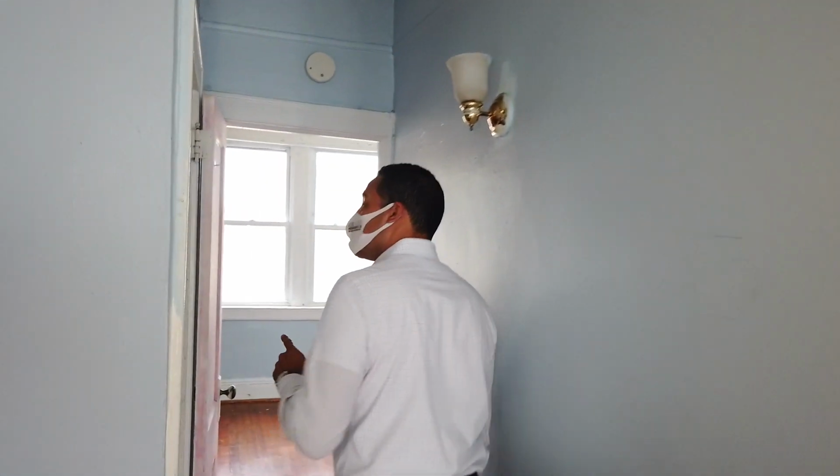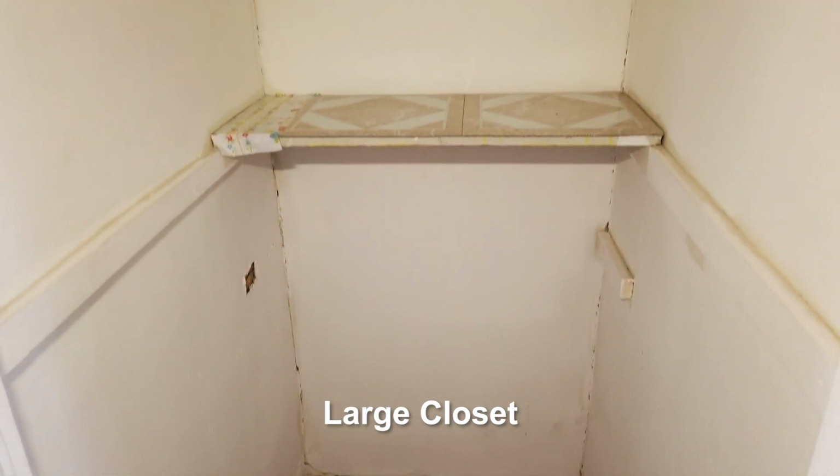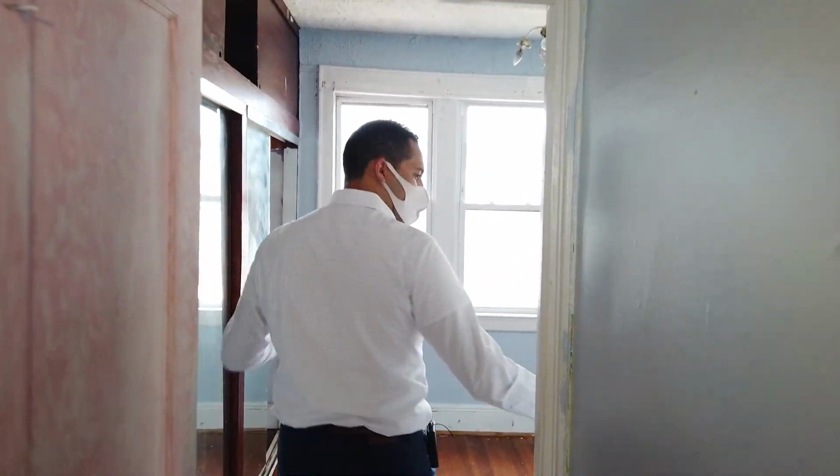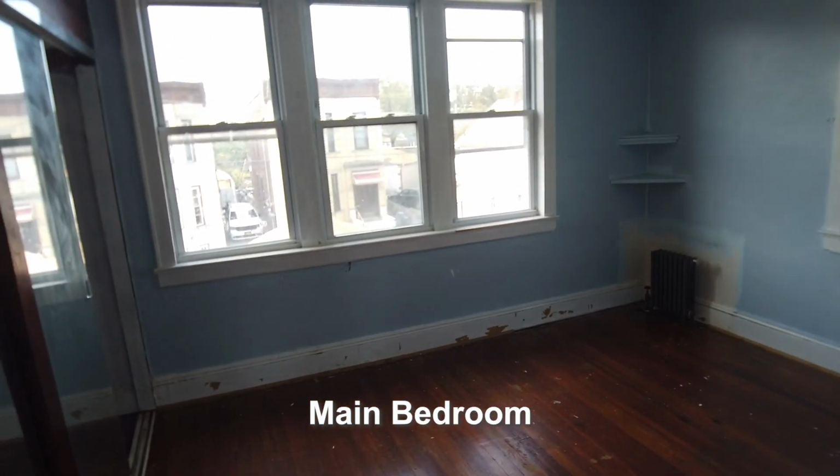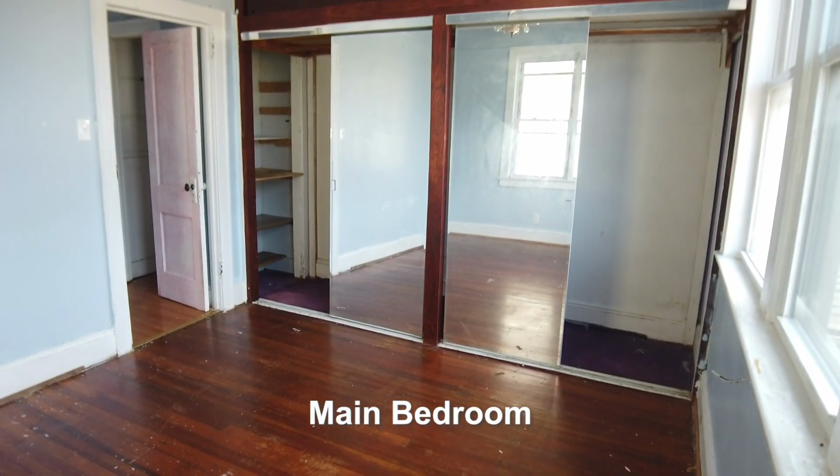Let's leave the attic for later because there has to be one more room on this floor. And go down here, we're finding ourselves with a large closet. And here is the master bedroom. Don't you just love having mirrors in a bedroom? I mean, check this out.